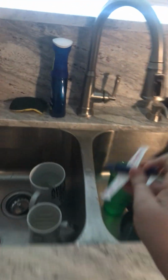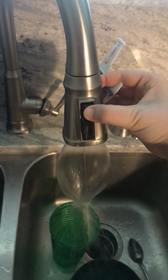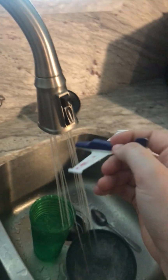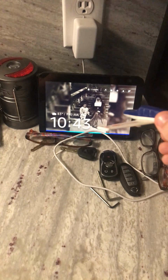Okay, so here's the tour of the kitchen. Here's the sink. Cool. Hey, look. Isn't that cool? Yeah. So that's the sink. And here we have the microwave. This is where we heat up our food. And of course, the oven too, with the stove tops too. Pretty cool. And then here we have Alexa. How are you doing today?